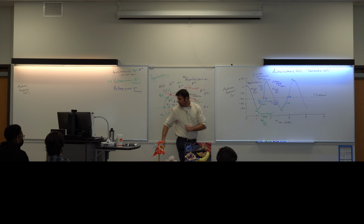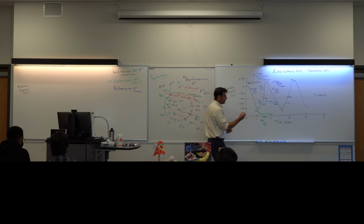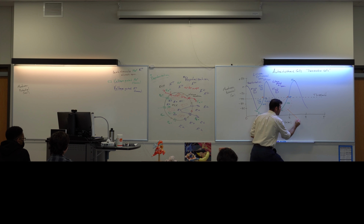I'll go ahead and put this up here because we'll mention it. It's really this part of the graph that can be fine-tuned. This part of the graph is what we call pacemaker potential.